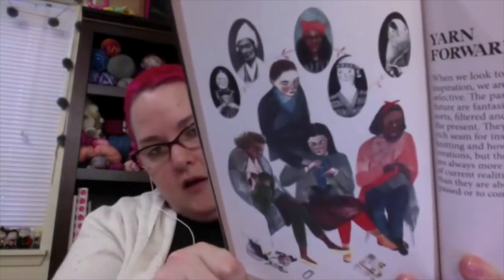Okay, and then after that, we have an article by Anna Maltz called Yarn Forward, looking to the past for inspiration, but we're always being selective. Past and the future are fantasies of different sorts, filtered and shaped by the present. They provide a rich scene for inspiring knitting and how to wear our creations. But those dreams are always more of a reflection of current realities and desires than they are about a time past or to come. So there's a nice essay by her with a beautiful drawing.